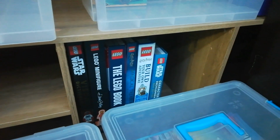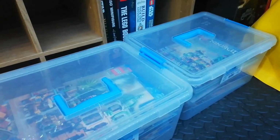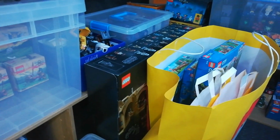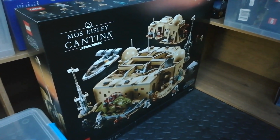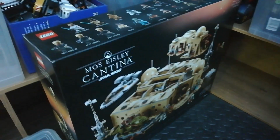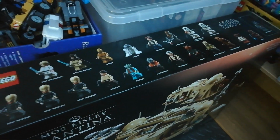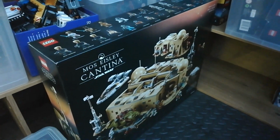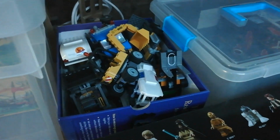Books down here. These are going to move downstairs eventually. These two big boxes here are just full of instructions. You've noticed over there a great big huge Lego set. So this is the Mos Eisley Cantina. Obviously big set. Do intend to build this at some point. Fantastic minifigures. I'm going to try and build this and make space downstairs for it. Did have the UCS Republic gunship up here, but we've sold that. Just it's too big. And I've got a smaller gunship downstairs.